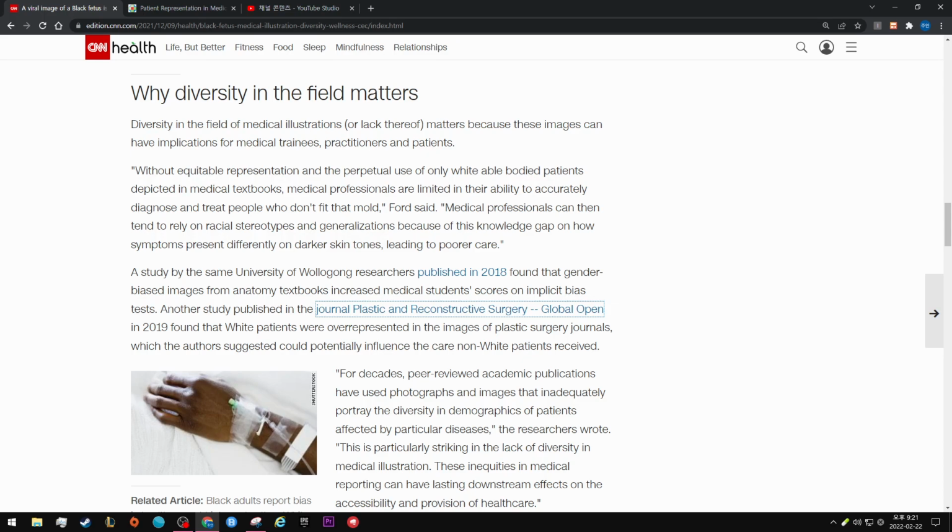Ford said medical professionals can then tend to rely on racial stereotypes and generalizations because of this knowledge gap on how symptoms present differently on darker skin tones, leading to poor care. A study by the same University of Wollongong researchers published in 2008 found that gender-biased images from anatomy textbooks increased medical students' scores on an implicit bias test.